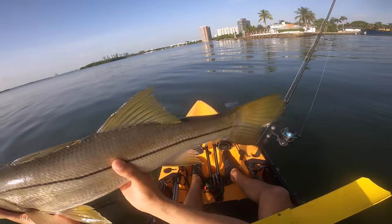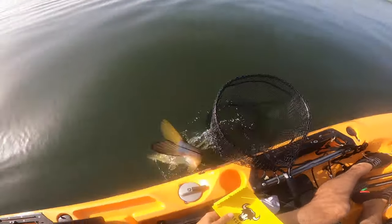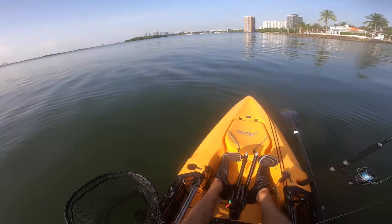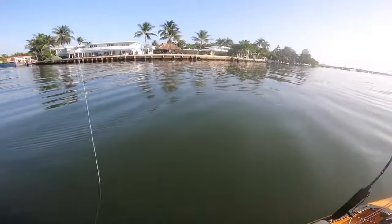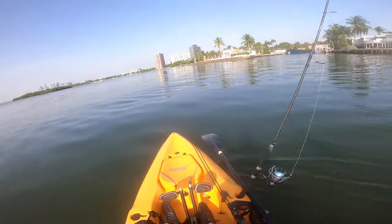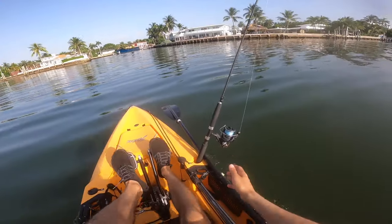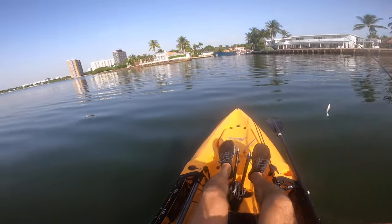Nice snook. What size we got here? Oof. All right, you're out. Didn't get to measure you. But that was looking like slot. Nice snook. Very nice snook. Feels good to get a fatty snook on the boat. I'm happy I was able to get the other hook out of her.